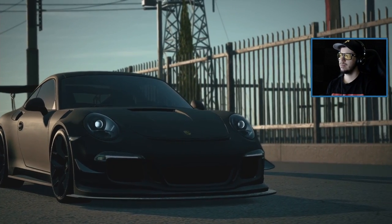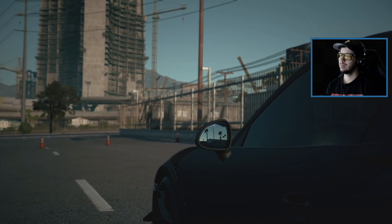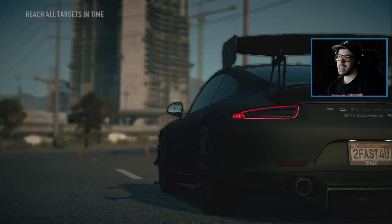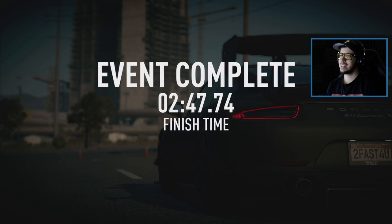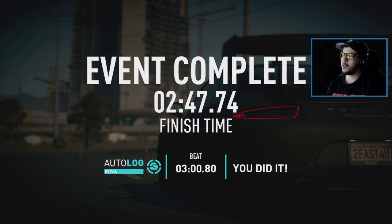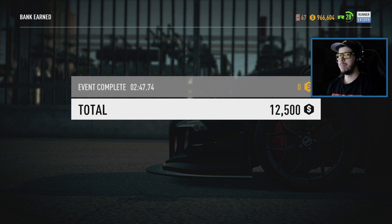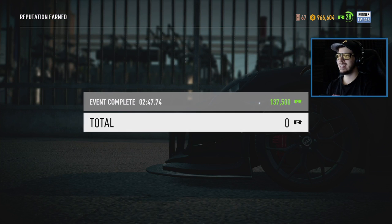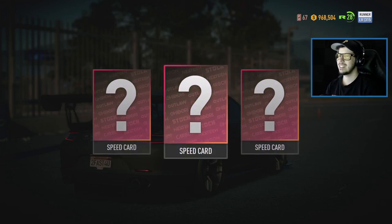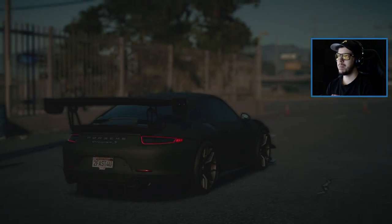Last stop. Then it just shows the car like three times. There we go. Easy. Cool. Once she finished that, she's like, cool. Alright, stacking that money right there. Almost at a mil again. Getting that EXP, level 28. Draw a speed card. Give me the block one. And that's actually going to be a big boost. There we go.